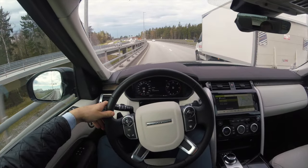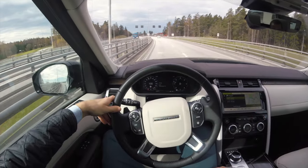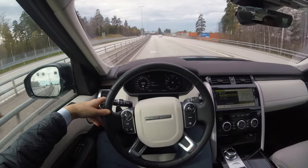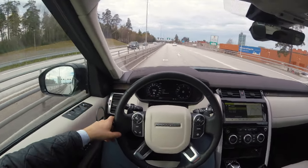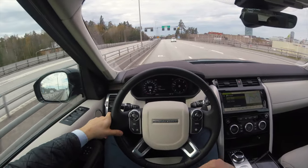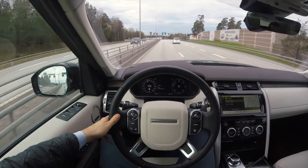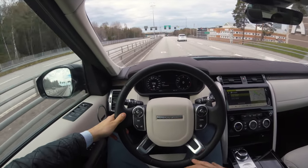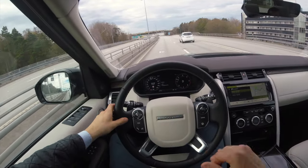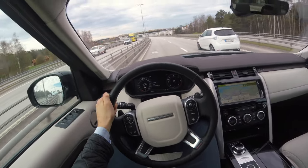The bumps and any disturbance on the road are just soaked up by this hydraulic suspension, and it's a pleasant experience. This specific car costs around 1 million crowns, so it's pretty expensive, but the base price of this car is around 600,000, so that's not too much. And they're going down in price now, so they're becoming much more price efficient.